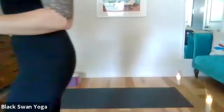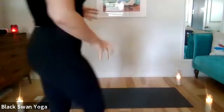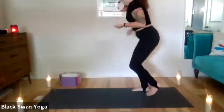So the plan for today, you guys, is that I always like in a midday flow to do a little bit of everything, sort of working through the whole body. So instead of having necessarily a peak pose per se, we're going to target all the major muscle groups. And that having been said, you always will have the choice to up level in any way you may want or to dial back if that sounds like a better alternative for you.